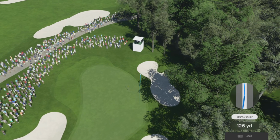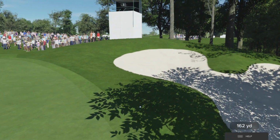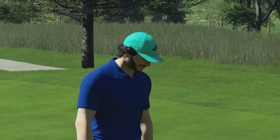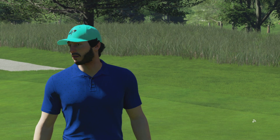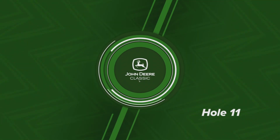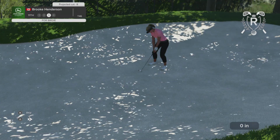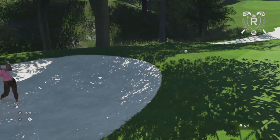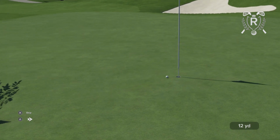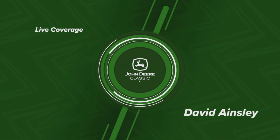Oops, this one's headed for the rough. Didn't quite strike that as cleanly as they would have hoped. Oh, look at that. The wind just wreaking havoc with that shot. Disappointing. Well, they've found the bunker, but a chance to maybe save from there. That takes great skill. Lovely shot out of the sand.